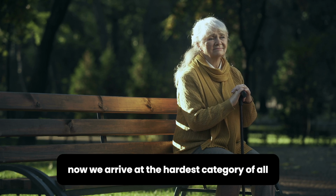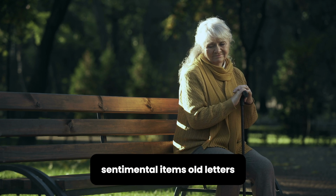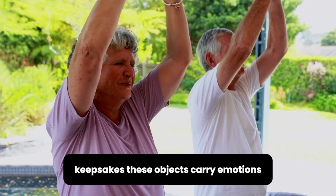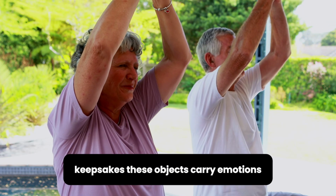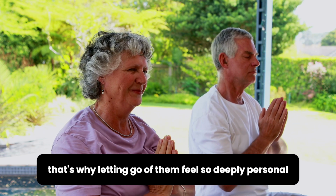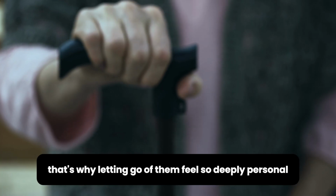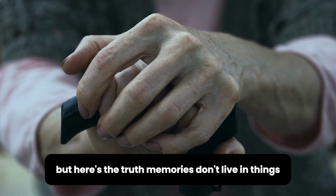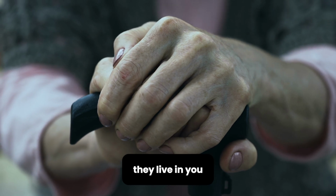Now we arrive at the hardest category of all: sentimental items. Old letters, gifts, souvenirs, keepsakes. These objects carry emotions, memories, and meaning. That's why letting go of them feels so deeply personal. But here's the truth. Memories don't live in things, they live in you.